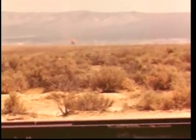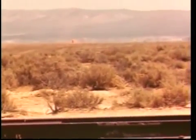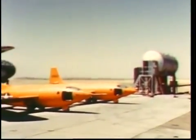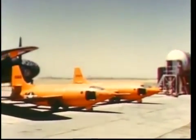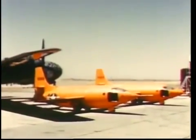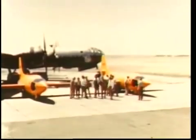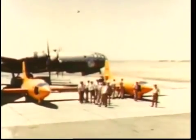While Slick Goodland completed 4 glide flights in the No. 2 plane at Muroc, X-1 No. 1 was back at the Bell plant having a thinner wing fitted. By the time it was delivered to Muroc on April 5, 1947, Goodland had carried out 12 powered flights on the No. 2 plane, reaching a maximum speed of Mach 0.8, or 0.8 the speed of sound, in January 1947.